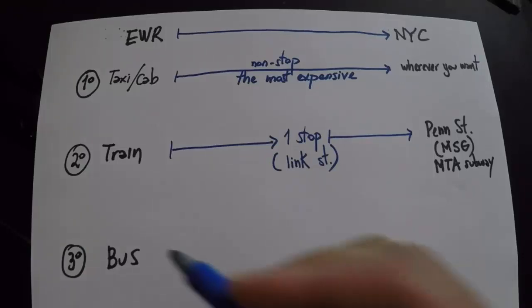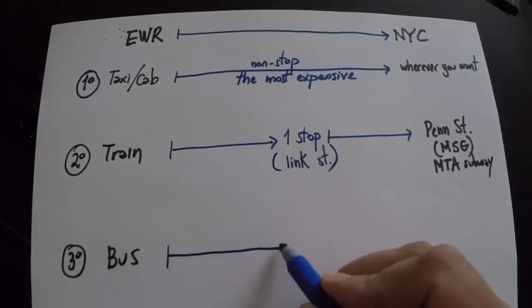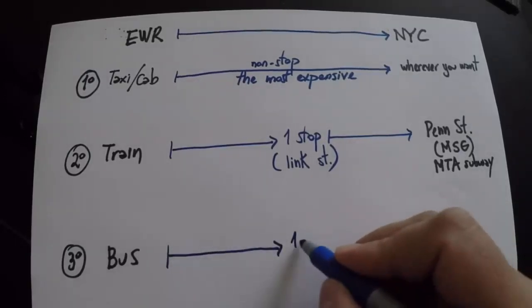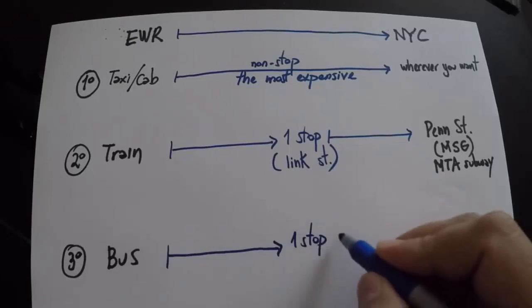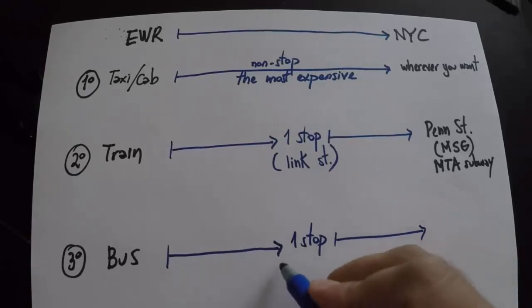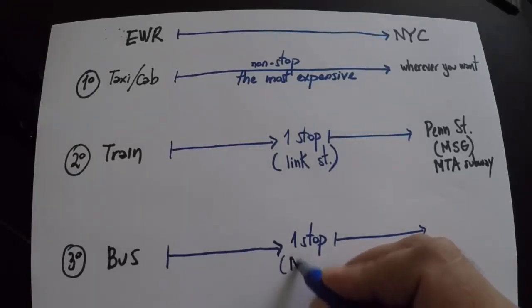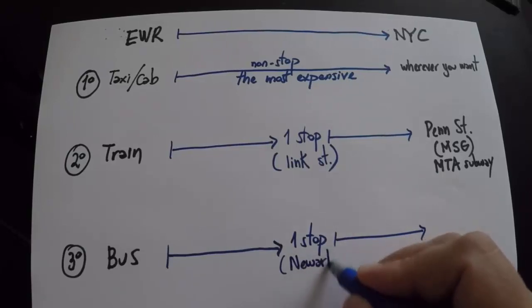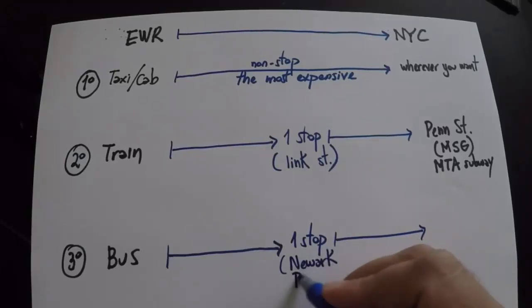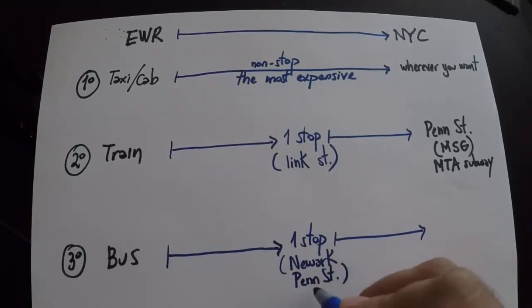So let me complete the last option, the bus. You will also have one stop if you decide to use the bus. For the bus, you'll have to transfer at Newark Penn Station. Yes, you heard that right, Penn Station.